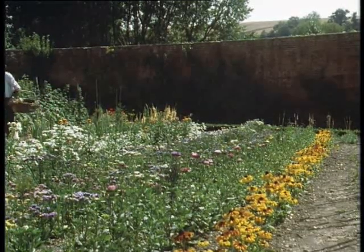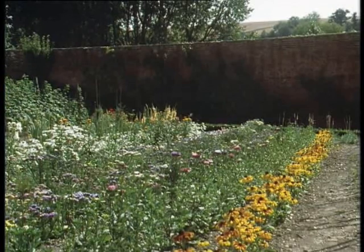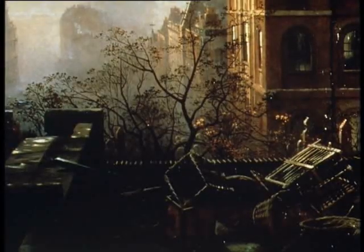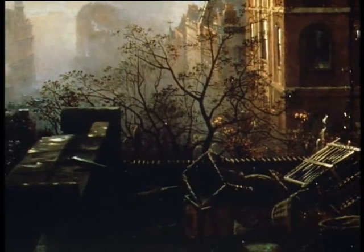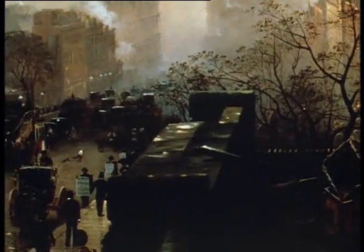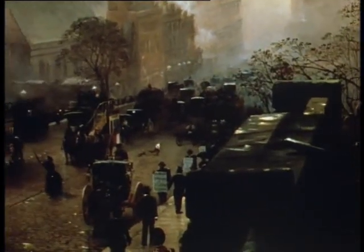In the large country houses, rooms were spacious and airy, so flowers and plants survived. It was less easy to keep them going in the towns. The fumes from coal fires and later gas lighting polluted the atmosphere and could be harmful to plants.